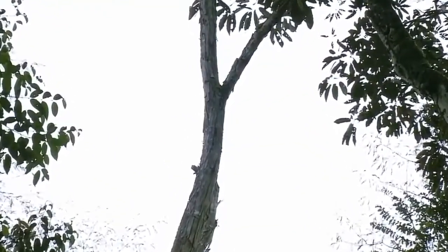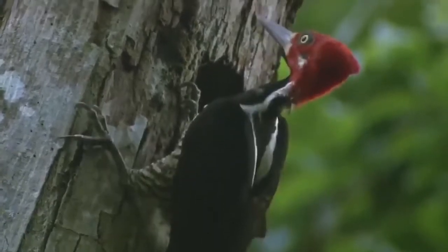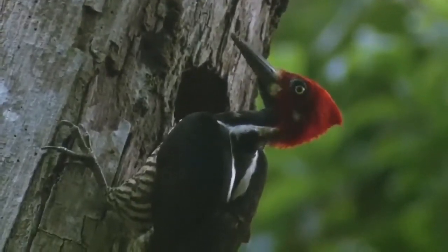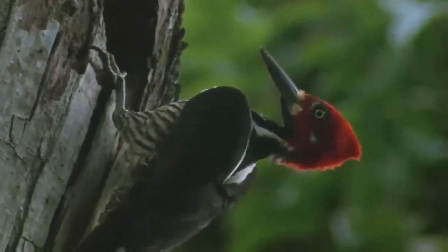Certain birds within the forest make good use of still-standing dead trees. This woodpecker builds its nest in large dead trees in which it can easily peck holes. In the world of nature, there is no waste, not in life nor in death.